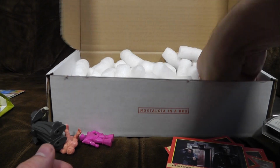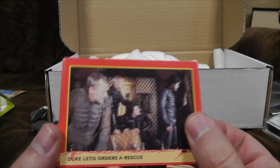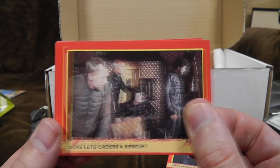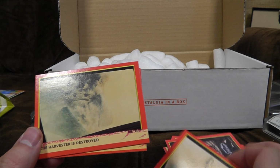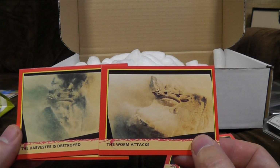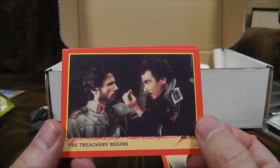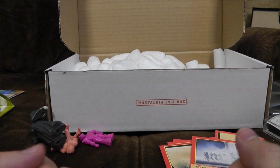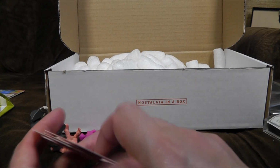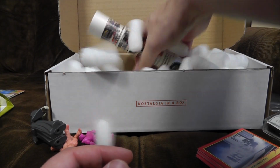Oh, something else here. More Dune stickers! You can never have too many Dune stickers. Duke Leto orders a rescue. Good for him. The worm attacks. The harvester is... good god, these were crap, weren't they? The worm attacks and the harvester is destroyed. Good luck working out what either of those actually is showing. The treachery begins. Love me some treachery. And the fierce Sardaukar attack. God, they're so awful, those cards. They really think kids are really going to be into Dune. It wasn't like Star Wars, you know, particularly not when you're getting David Lynch to direct it.